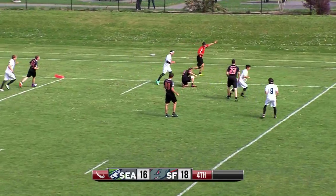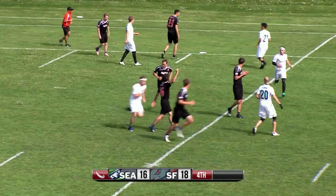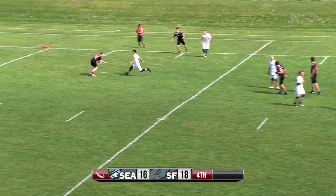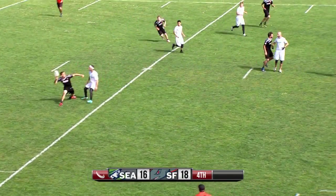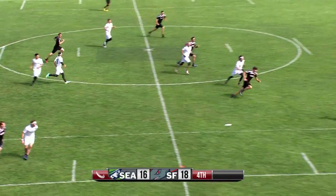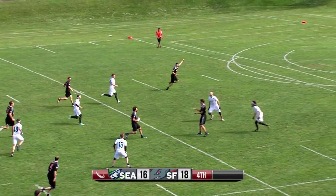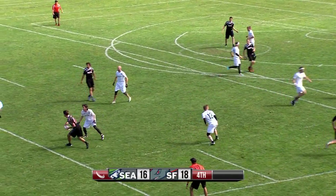Oh, huge layout D. Boucher swings it wide to Adamson. He just got that layout D. There's Farron. Mac Taylor with the disc.